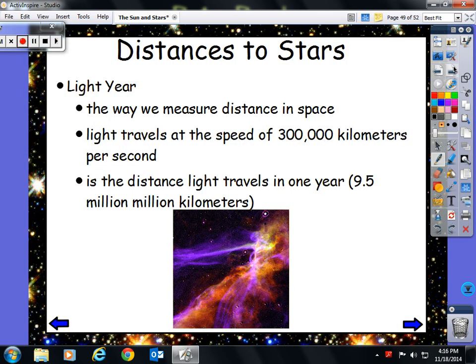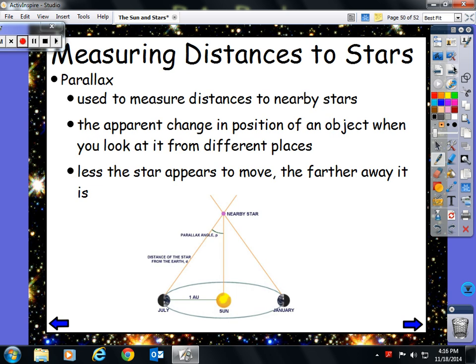Okay, we've already talked about light years. We do use this to measure distance. Parallax we're going to talk about in class.